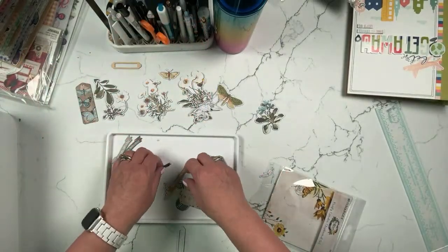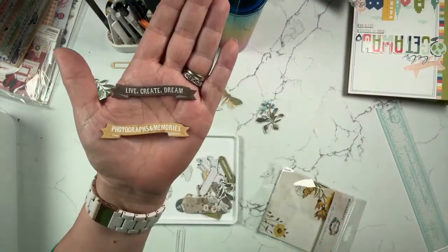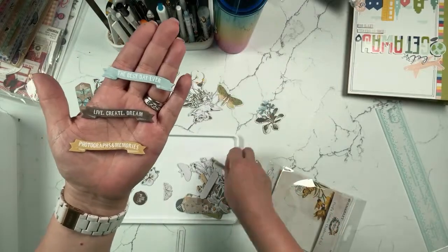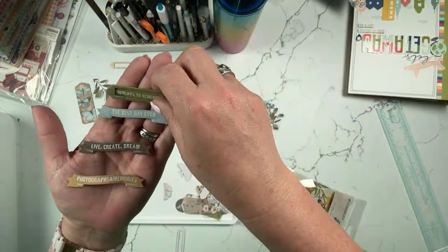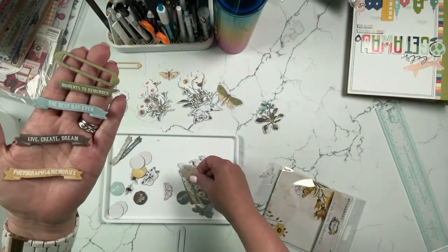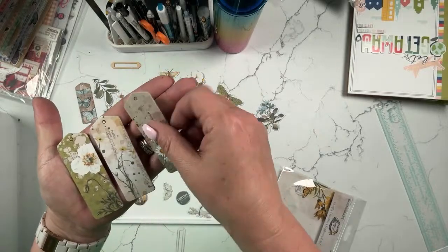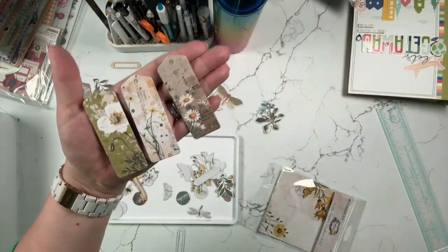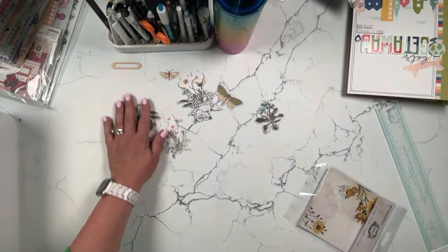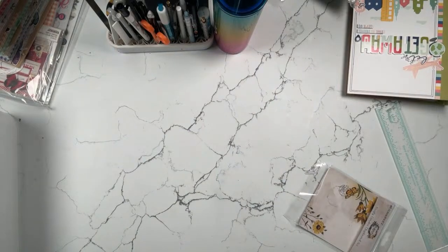And then you have some of these little word banners or sentiments. Live, create, dream, photographs and memories. You have some little labels with word strips that pop out in the center. And then you also have some tags. Look at these guys, those chipboard tags. So pretty. 54 pieces in the chipboard set. I just love this color palette. It makes me so happy.